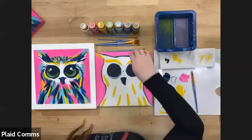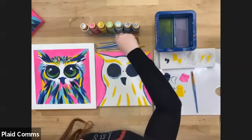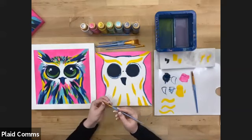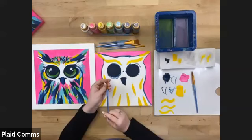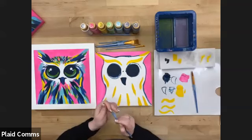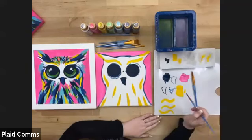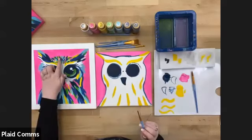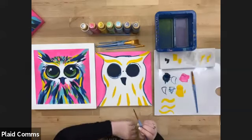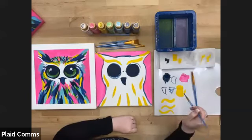And I'm gonna switch to my smaller round brush that we used in the beginning to paint all of our navy lines. So we're back to our number 5 round brush, just this tiny round guy. We're gonna continue with the yellow, and we're gonna do all these little feathers in the top of his head, all these tiny little feathers on his forehead.